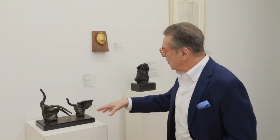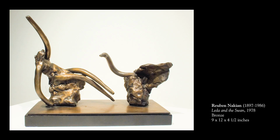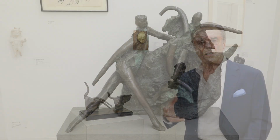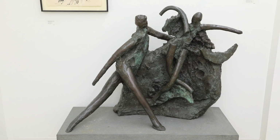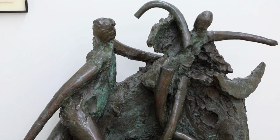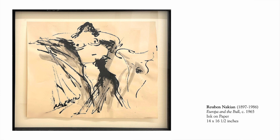Here we have a work by Reuben Nakian, who can be argued to be among the most profound sculptors in America. Why is that, I say? Because he may have been among, if not the first of the expressionist sculptors. De Kooning never did his first sculpture until 1969, I believe that's correct. Several years earlier, Nakian had this monumental exhibition at the Museum of Modern Art.